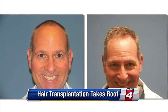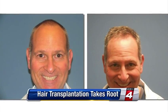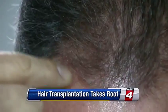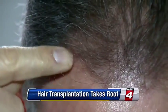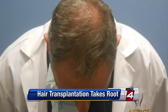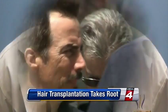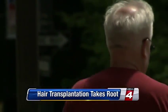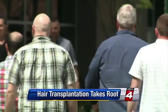My hairline was receding quite a bit. I was getting the temple area going all the way back over here, was thinning out quite a bit. And months later, you can definitely see the difference. But a hair transplant isn't for everyone. People with an autoimmune disease or no hair at all don't qualify. But for the majority of adults who do, a hair transplant could be the answer.